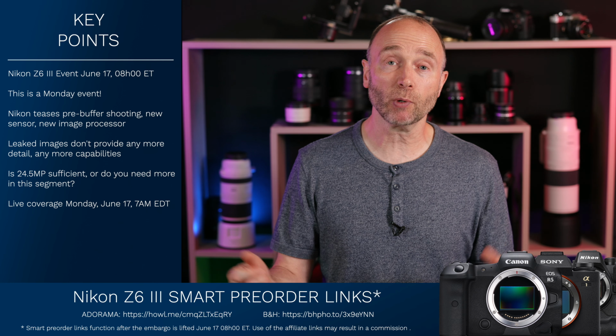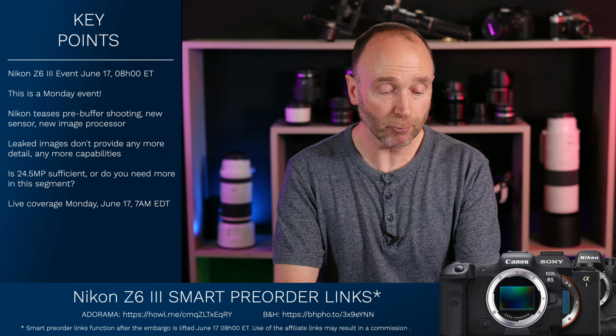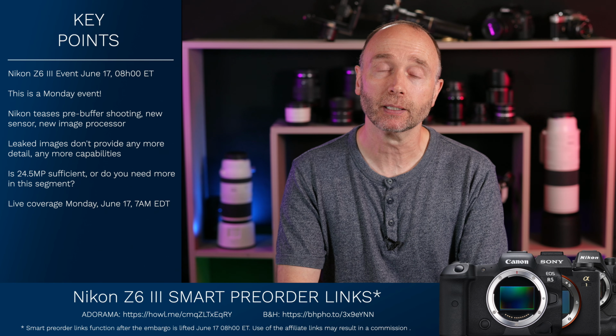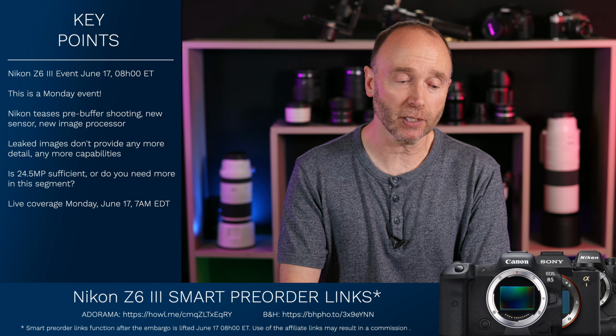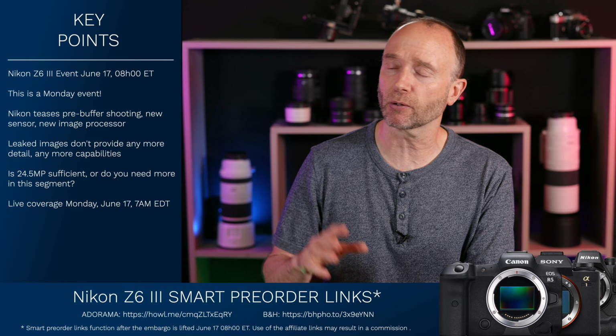All the problems with 2020 are out of the way, but this lens here, the Canon RF 200 to 800, I pre-ordered that on November the 2nd. There are people that pre-ordered that same day that still don't have that lens. It's absolutely ridiculous.